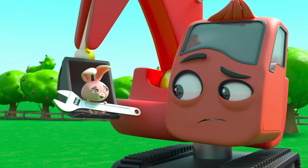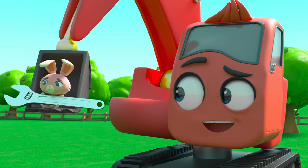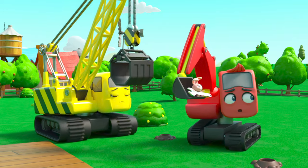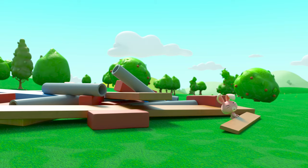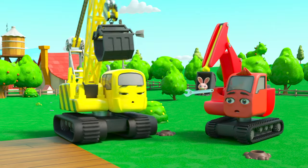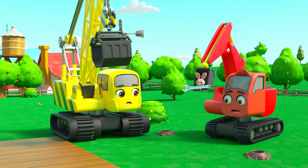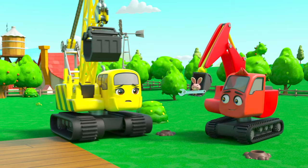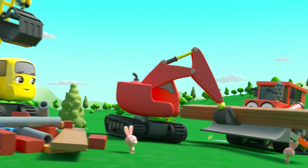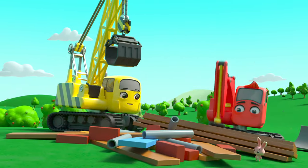Wait! Now they know the bunnies are the ones moving everything. But why? Oh! They've moved everything into another field. They want the crew to build the barn over there instead, so it's not on top of their rabbit holes. Now Dazey gets it. Now the crew have moved all the building materials into the other field, just like the bunnies wanted.